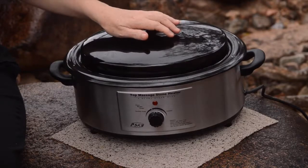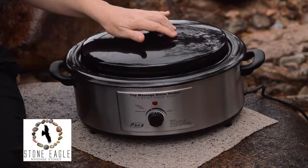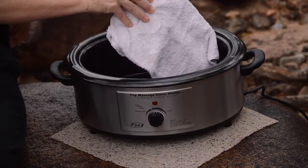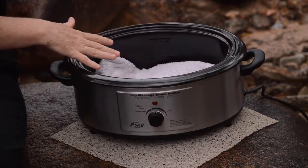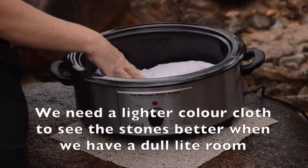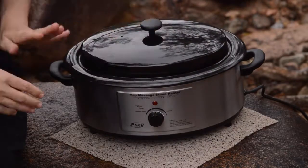This is the stone heater you'll be using through your training. So I just wanted to talk a little bit about the stone heater. It can carry up to 6 liters of water, but what we actually do, we make sure we've got a cloth in the bottom of our heater, usually a lighter cloth, white or cream, and then we place our stones in, pour our water in on top of that, place our lid down.